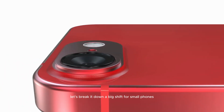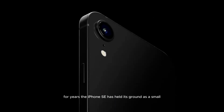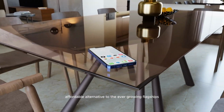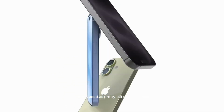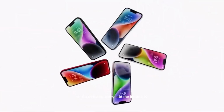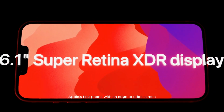Let's break it down. A big shift for small phones. For years, the iPhone SE has held its ground as a small, affordable alternative to the ever-growing flagships. Its design is pretty old school, though. In fact, the iPhone SE's look can be traced all the way back to the iPhone 8, which debuted alongside the iPhone 10, Apple's first phone with an edge-to-edge screen.